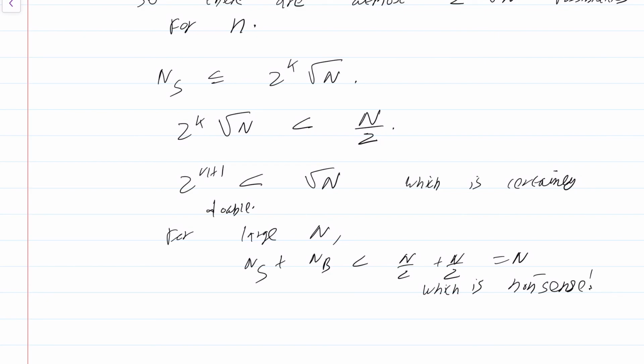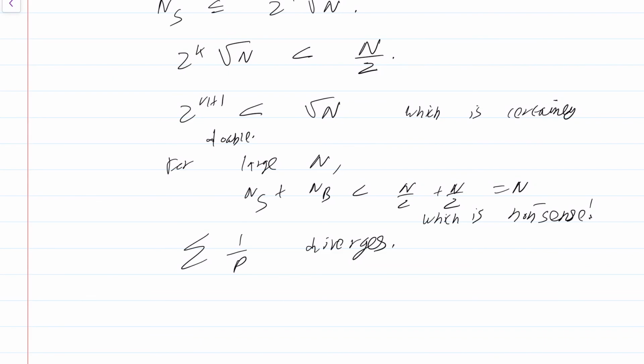So this completes the proof of the fact that the summation of 1 by p diverges. If you carefully look through the proof, we have not used the assumption that there are infinitely many primes. So as a corollary, we get that there are infinitely many primes.